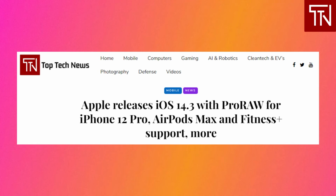Finally, iOS 14.3 also includes support for Apple Fitness Plus, the new workout subscription service from Apple. The service costs $9.99 per month or $79.99 per year, and it's also included in the Apple One Premier bundle for $30 per month. Apple also released tvOS 14.3 with support for Fitness Plus.